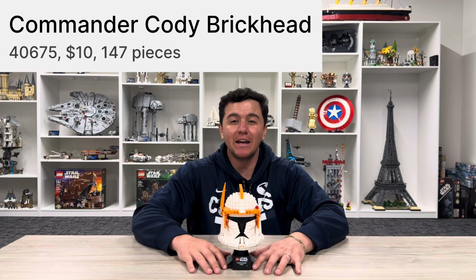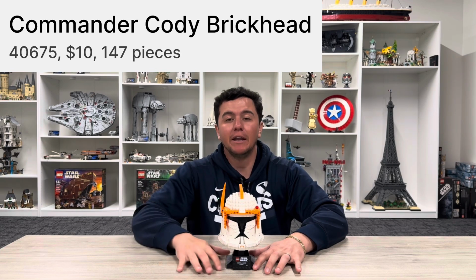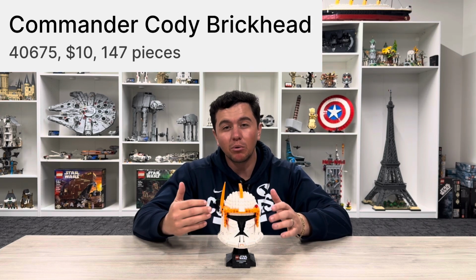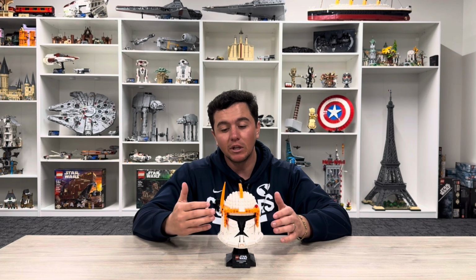So this May 4th, we actually have some really awesome brickheads coming out from LEGO Star Wars. And the first one is set number 40675, and it's the Commander Cody brickhead. I got the Commander Cody LEGO Star Wars helmet right here from last year. So having a Commander Cody brickhead will be super cool. You can display these side by side. They'll be looking really nice.